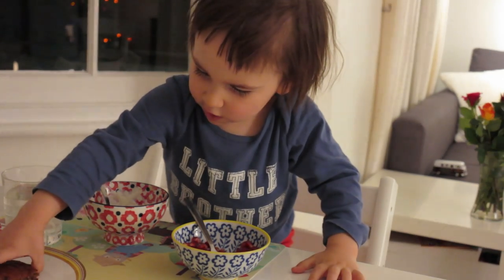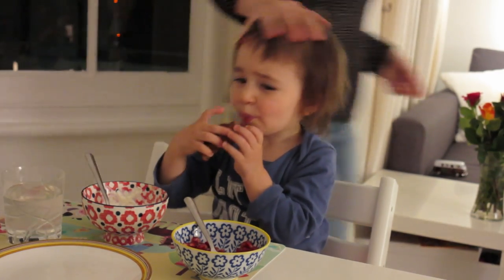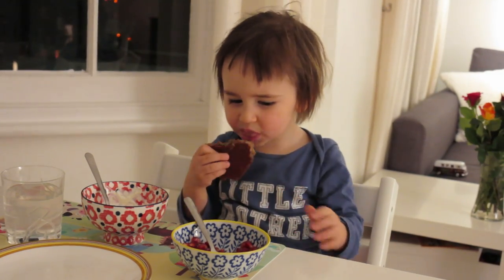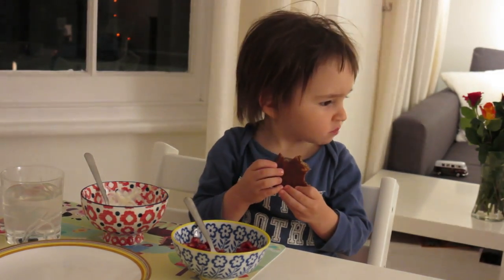The snack is about 4 o'clock in the afternoon after he wakes up, and usually in the summer or in the autumns we are outside, not in the winter. Now it's dark after 3:30 here in London and it's really cold, so we're staying at home. He would have whatever is left from the breakfast.